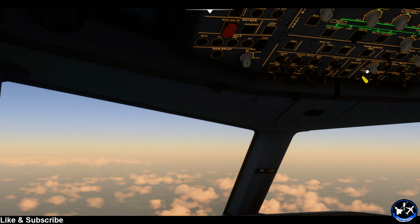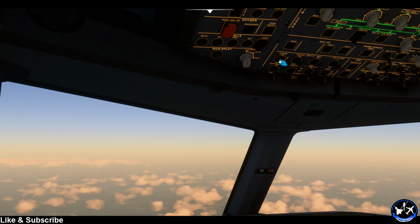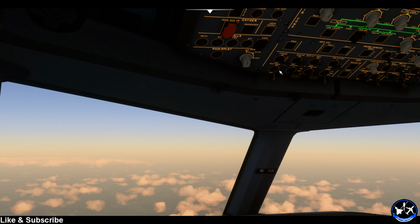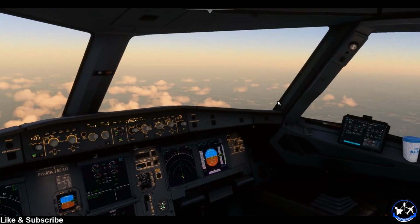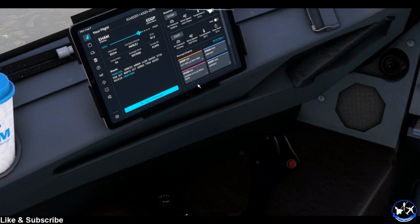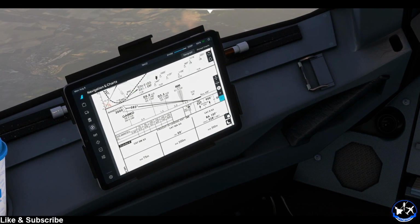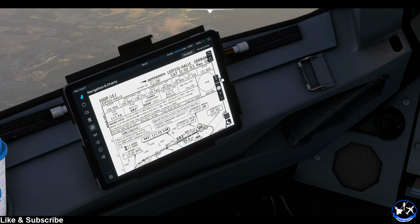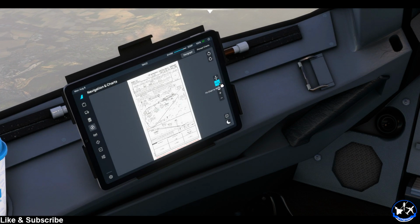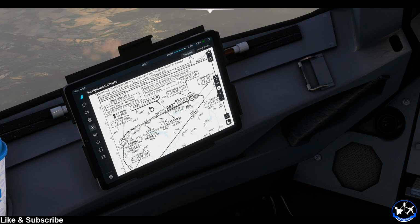So let's just go ahead and make sure we've got our seatbelt signs on. No smoking signs must be on at all times. So, good. I'm going to go ahead and put the landing lights on now. I'm happy to. Okay, should be okay for that. That's good. Looking good. So let's go ahead and put our approach page up. Don't really need to see all of it, just the bit that I'm interested in.